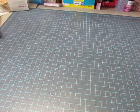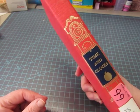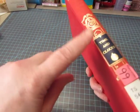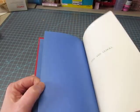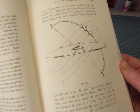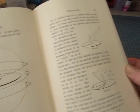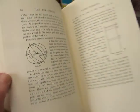99 cents for this one called Time and Clocks. I love that binding, but it's a narrow binding. I might just make a bookmark out of that. And there's nothing on the front, which if this was on the front, that would be awesome. It's from Elmira College, and it's 1970. But again, I got it for, look at that, these wonderful illustrations. These are so great. These are going to be so good in collages.